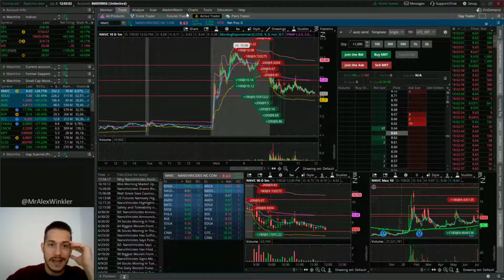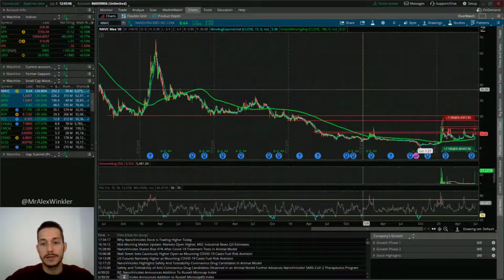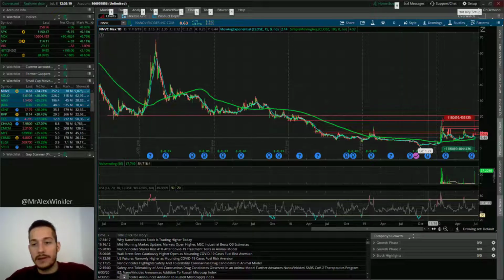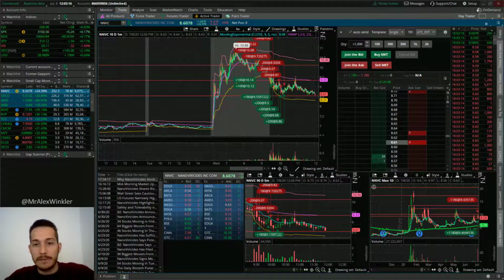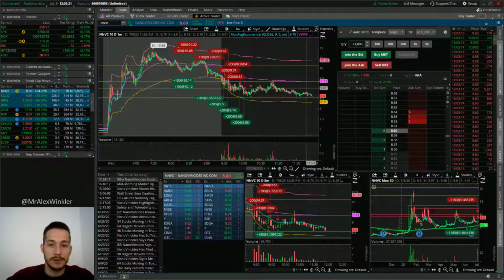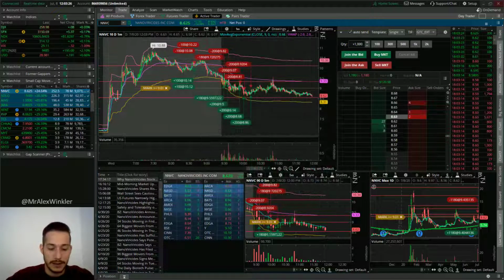I mean, although it does have coronavirus study news, and we've seen how good that's been for this company. But can it hold these areas? So far, it does look like it's not really holding these areas too well. So I don't think I'm going to be looking to trade NNVC. Maybe in the afternoon, if we see this thing start pulling higher again and maybe form some sort of bullish pattern, I could look into that. But at the moment, I'm not going to be looking at this one.